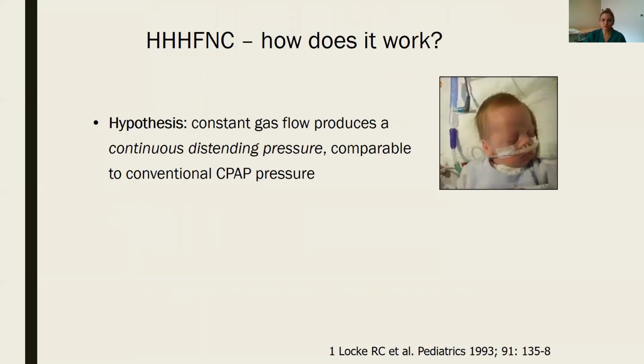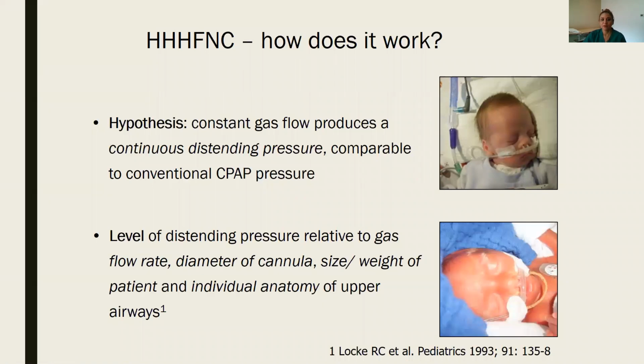Now, how does it work? The hypothesis is that a constant gas flow produces a continuous distending pressure comparable to conventional CPAP pressure. Now, how much pressure is going to be delivered to the baby depends on the flow rate of the gas, the diameter of the cannula, the size and weight of the baby, and the individual anatomy of the upper airways.